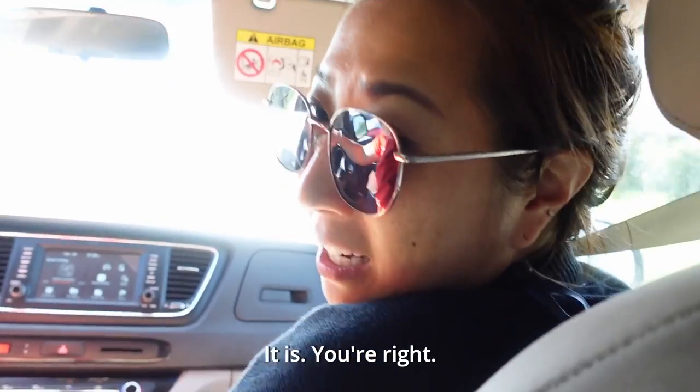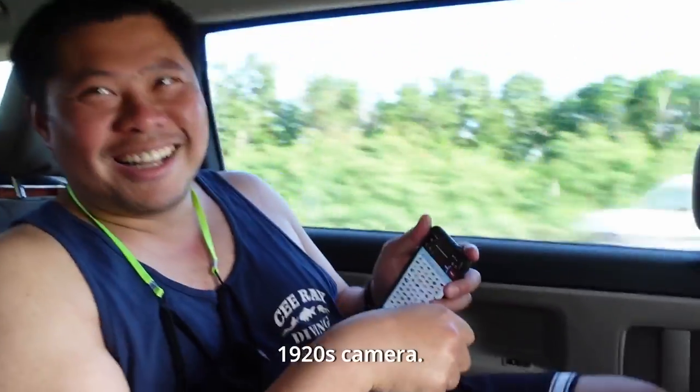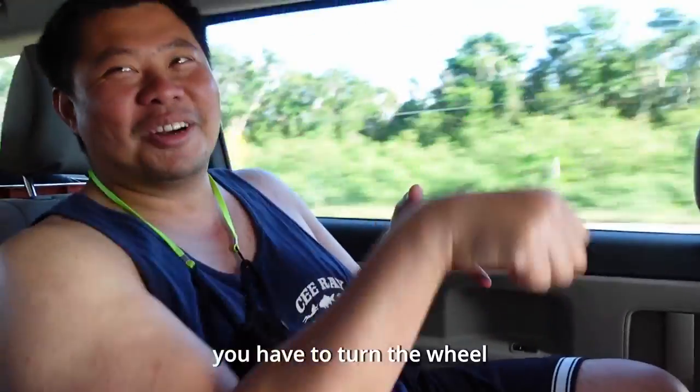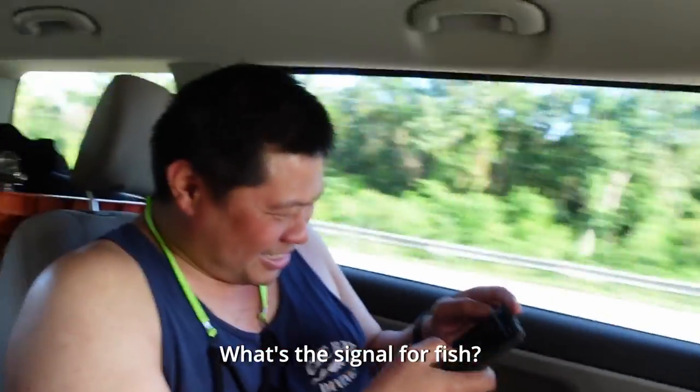You're right. The signal for camera. This? This is a 1920s camera. Yes, you have to turn the wheel. Yeah. And you have a flash. And what's the signal for fish?